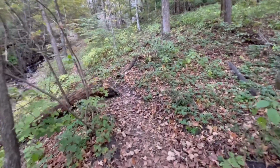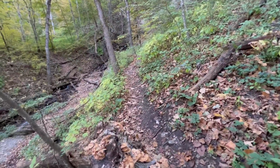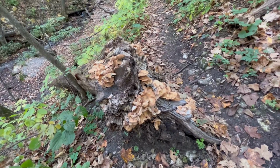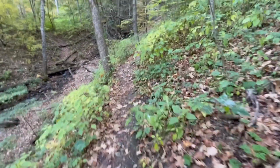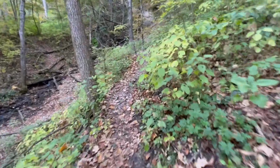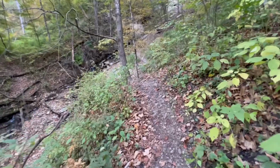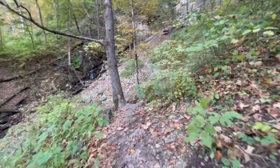That's just part of it. I'm easily distracted. Take a look here. More mushrooms. I just remembered you're not supposed to harvest anything at state preserves, so that's why they're still here. People are respecting the signs.